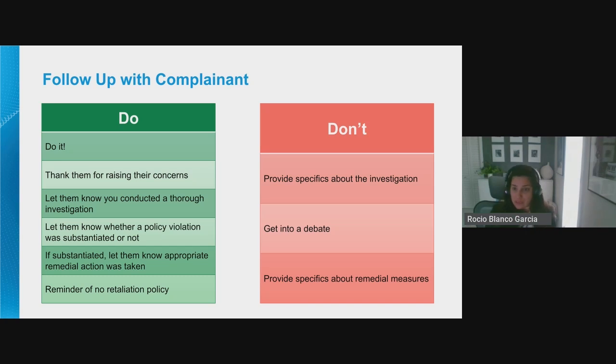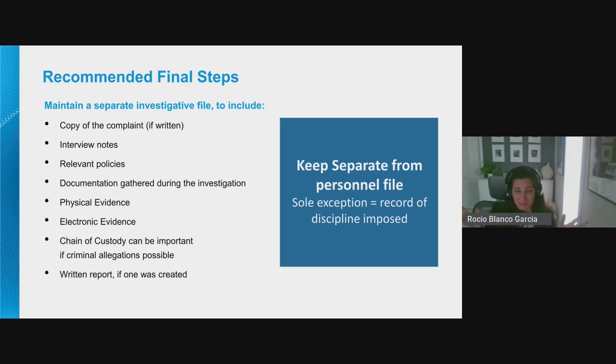Now, I understand sometimes a complainant is not going to be satisfied no matter what you say. They're not going to be pleased with the outcome no matter how many pleasantries you use or anything. But do not feel compelled to share the specifics of the investigation, because whatever you say can be used against you later, right? In litigation, or it may be misunderstood or misconstrued. So you don't want to get into debates with the complainant. You don't want to provide specifics about the remedial measures. Just let them know the remedial measures are being taken. So stay away from that, even if there's some degree of dissatisfaction from the complainant. You cannot make everyone happy.